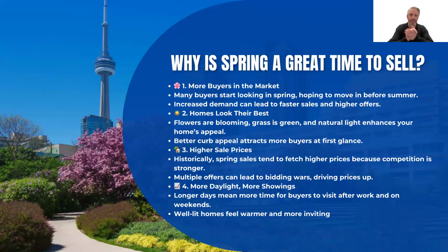And why is spring such a great time to sell? We all talk about the seasons in real estate, and everyone always says spring is the number one time to sell, and then we say fall is the second most common period of the year to sell. And there are several different reasons why. I mean, obviously, spring is great. More buyers are in the market.